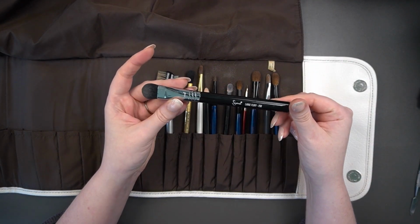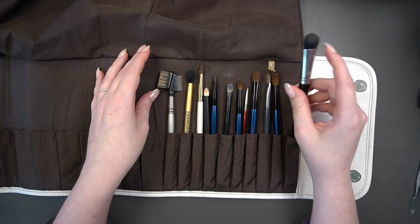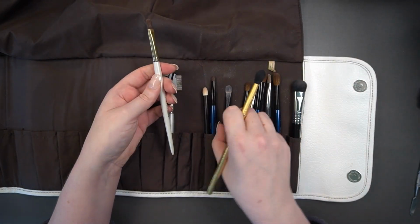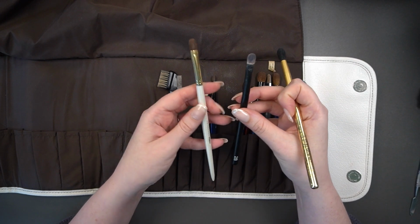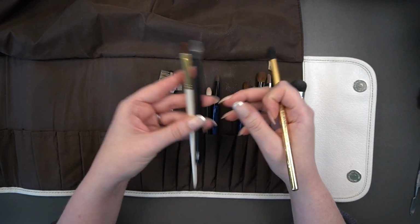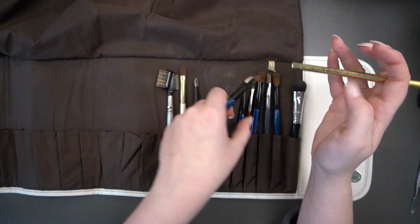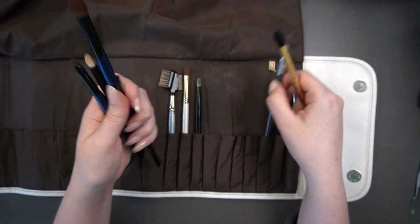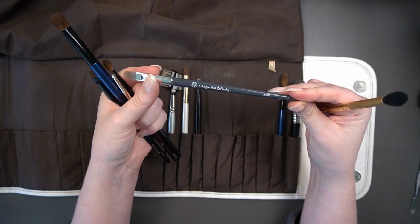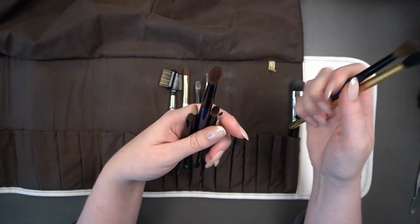So I like this Sigma Large Fluff E50 for setting my primer, basically putting a matte shadow all over the lid. For, I guess, packing on color, shimmers and that kind of thing, I like the Chikuhodo GSN9 and the Refert 28. These are really dirty, by the way. I need to wash them. I haven't washed them since I've been back because I wanted to show you all this. And then I also did bring a synthetic version of that type of brush. This is the Angie Hot and Flashy A505, which is really great for liquids and creams.